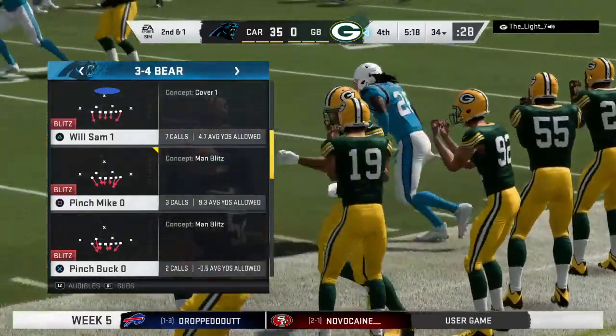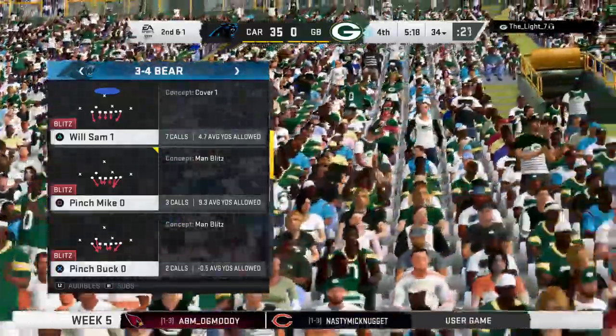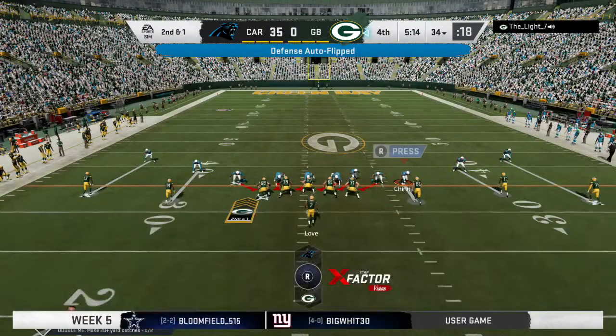Second and a yard. Maybe a good spot to take a shot. Here's second and a yard from the 34.